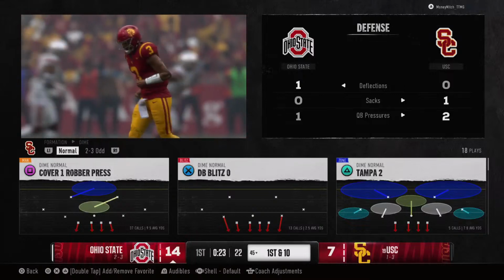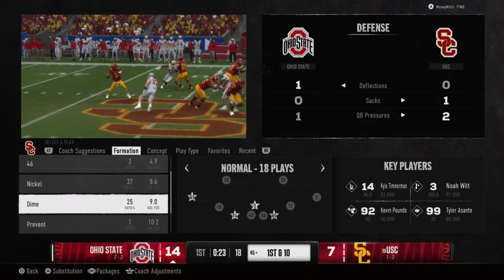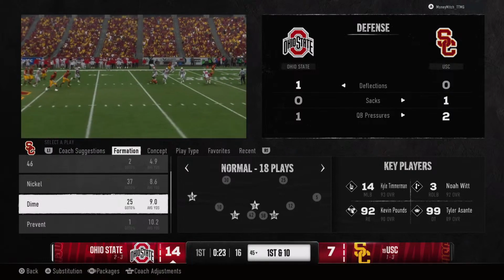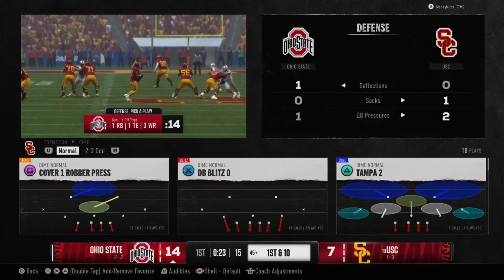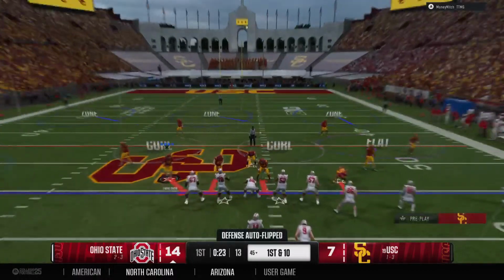Man, sometimes the best defense is getting a little bit lucky. He was open. He had a chance to make a play. He just drops it through his hands. It was pretty good defense, but you take those breaks when you can get them. The Buckeyes roll that offense back out there.